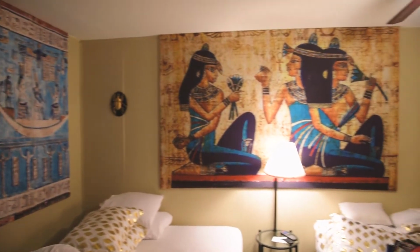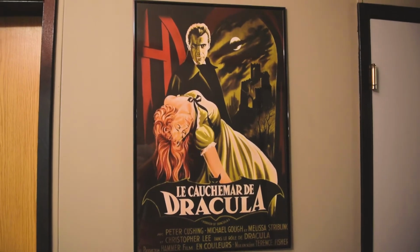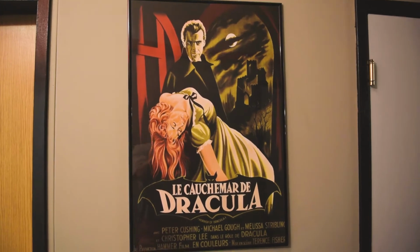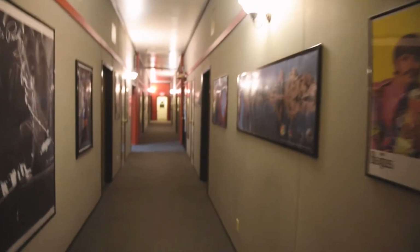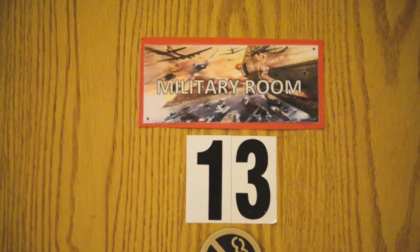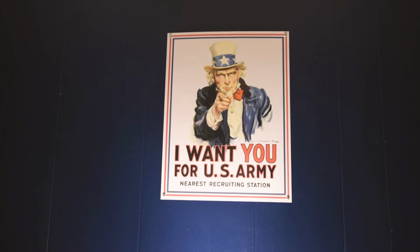Looks like I'm staying in the Egyptian room tonight. Why does everything smell like maple syrup? The military room? I hope there's no abductions.